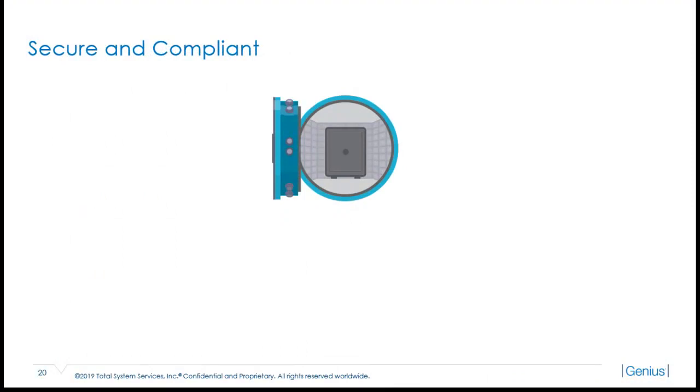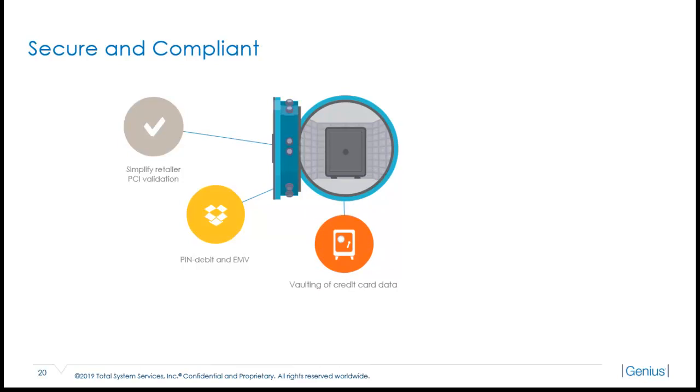Genius is a secure and compliant solution. Let's talk about what that really means and how this affects the merchant. Genius simplifies the retailer's PCI validation by using our validated solution. TSYS will continue to utilize ControlScan for PCI compliance. All Genius devices come EMV enabled. PIN debit is also available. Vaulting of credit card data, which means no sensitive data resides on the point-of-sale system.